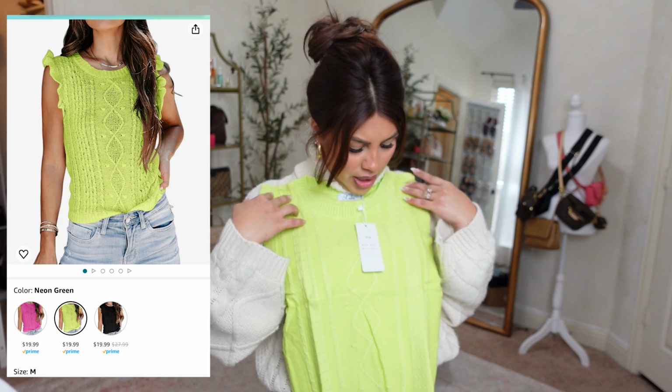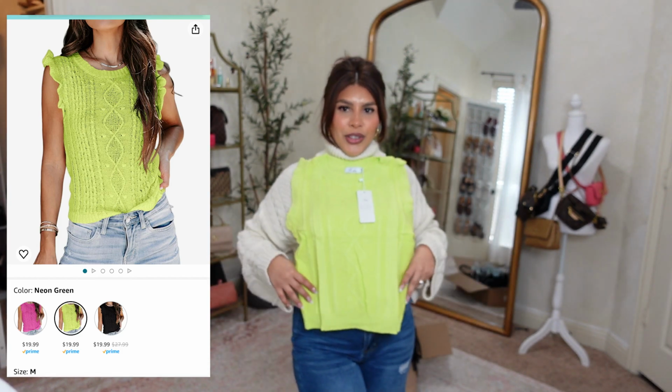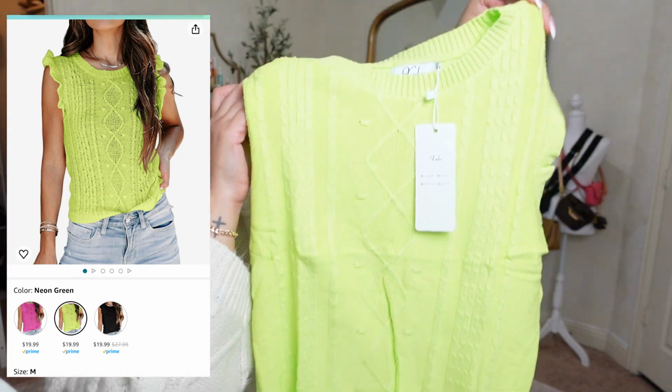This one did also come in a neon pink, I want to say, but I went with the neon green, and oh my gosh, it's so cute. It's like a little sweater vest, and it has the cute little texture details.